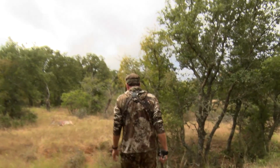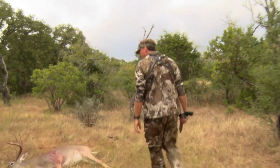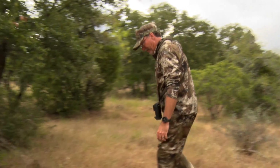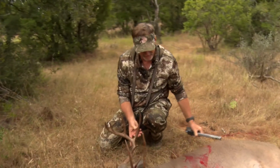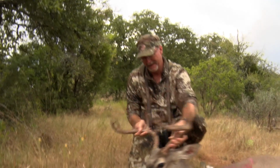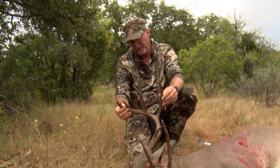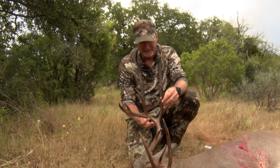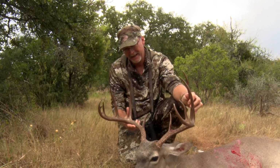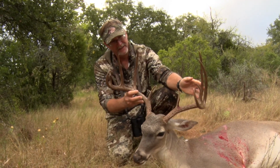God, what a deer. Holy cow. Wow, what a deer. Oh my gosh. Look at that. I mean, that's an absolute giant. Look at that. It is so cool the way it goes up right there, and there's even a little tine. Those almost grew together right there. God, he's wide. Look at the brows. What a phenomenal deer.